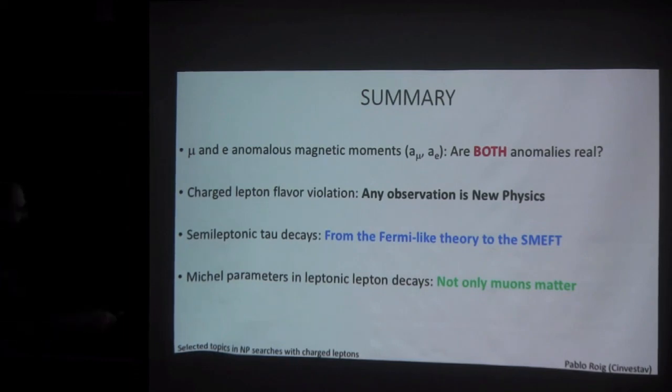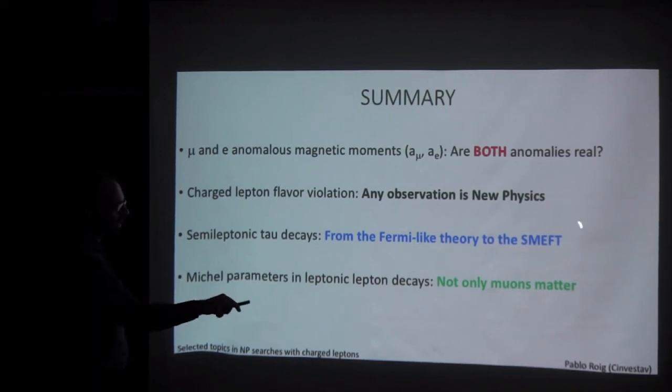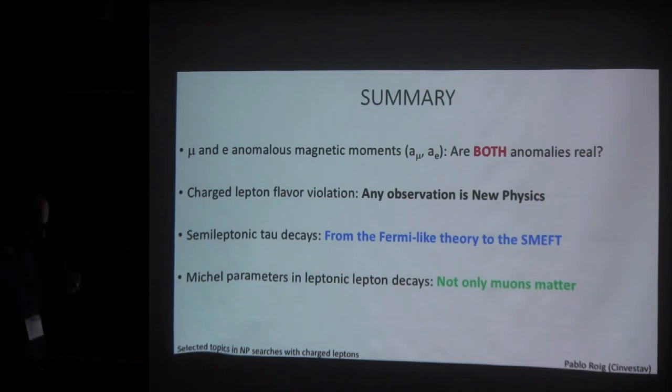Okay. Then semi-leptonic tau decays, these are very useful for the big picture. Okay, going from very, very low energies to stringent tests of the field theory above some TeVs. Okay, in a really, really complete, well-defined way. And finally, lepton decays are really the cleanest thing. Okay, and there you would think that only muons are giving you the strongest constraints, and it is not true. There are some particular Michel-like parameters that are best determined in tau decays, and this is going on.